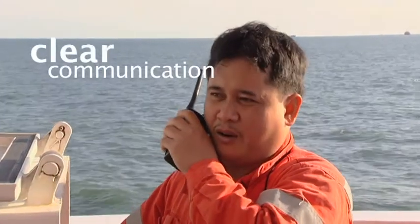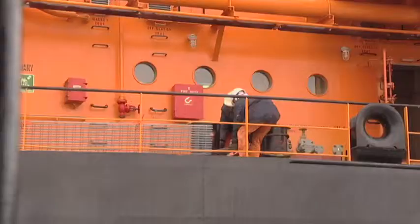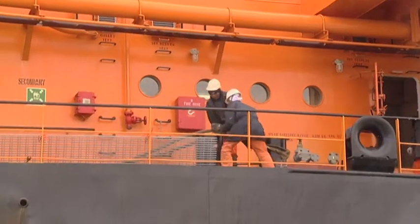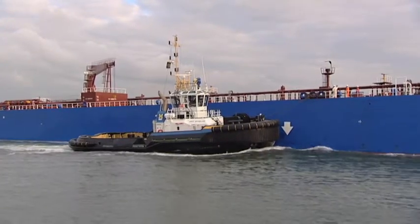Good, clear communication between pilot, deck crew and tug is therefore of great importance, so that everyone knows what is expected of him and where. Because the contact between tug and vessel is not as direct as it used to be. A lot of people like the old days because they think only of the fun days, but there was more contact between the pilots and all the other parties, and that's now gone in this time because everybody is going quick, so it's all by telephone and VHF.